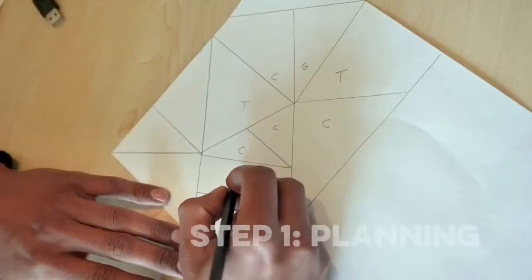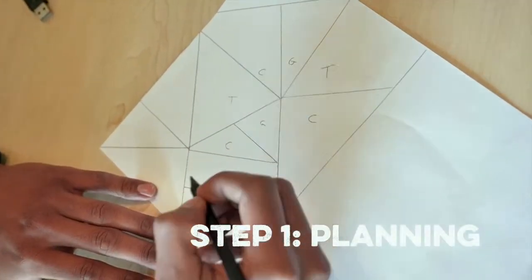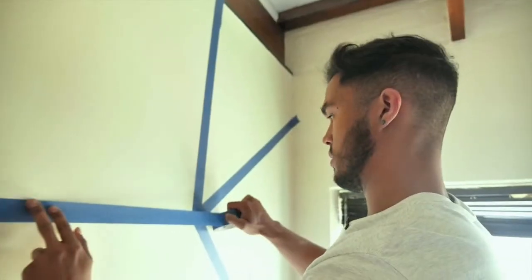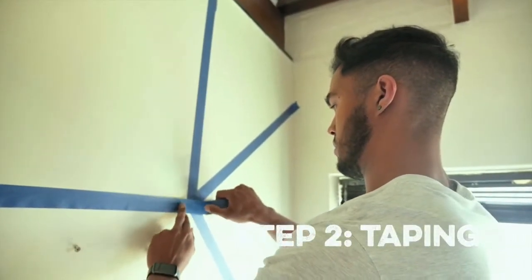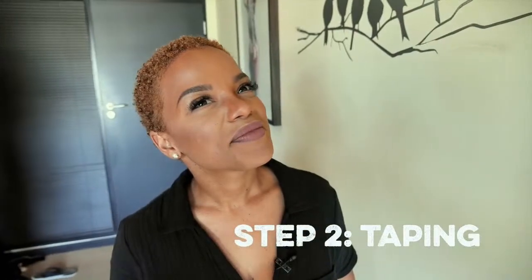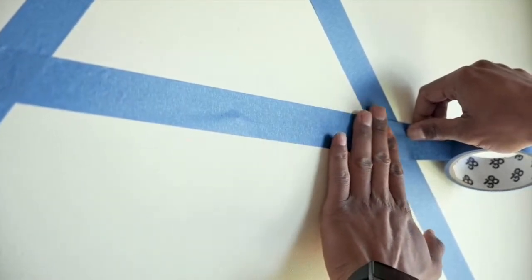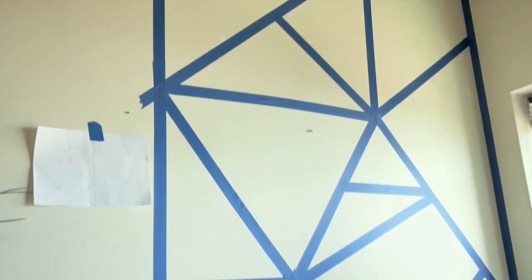And let's get started. So, I've created a quick sketch planning out the shapes and colors for each. I put that up somewhere so I can reference it to make sure I'm on track. Then, you can start by taking your tape and creating your desired shapes. The cool thing is, it's totally up to you on what kind of shapes, the size, and of course the color that you want. Now, once you've marked off your shapes with the tape, it's time to get painting.